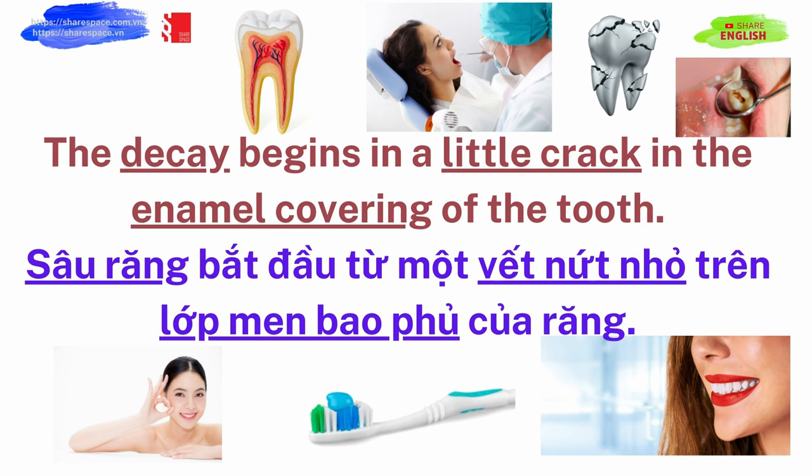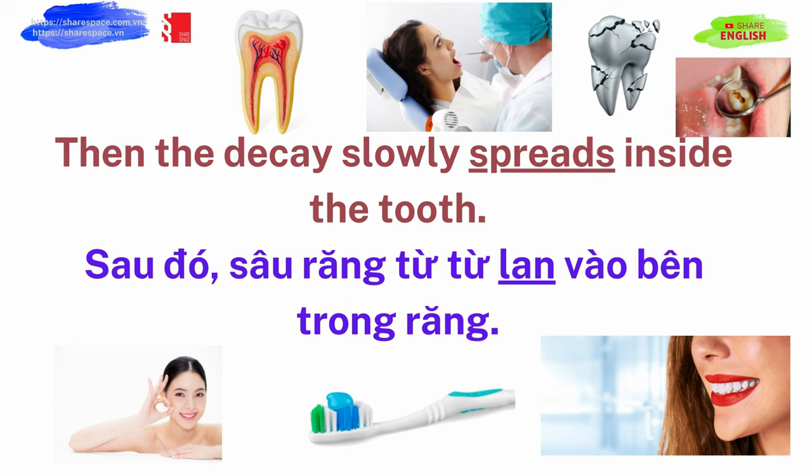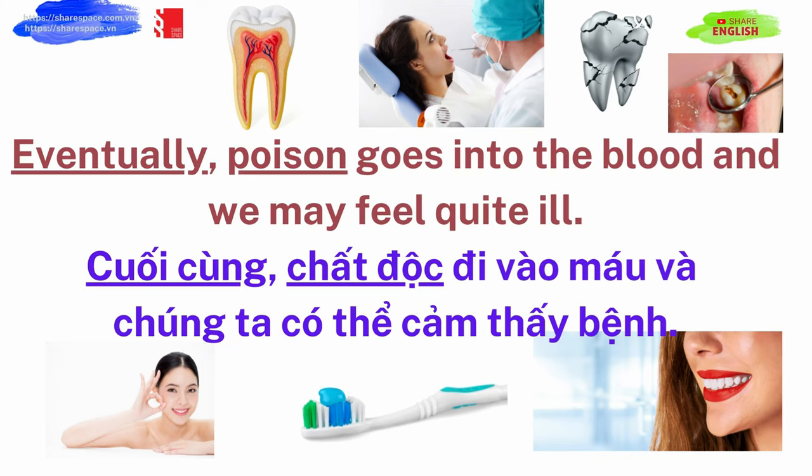The decay begins in a little crack in the enamel covering of the tooth. This happens after germs and bits of food have collected there. Then the decay slowly spreads inside the tooth. Eventually, poison goes into the blood and we may feel quite ill.